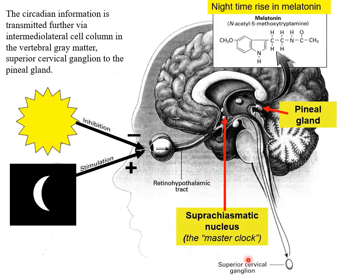The role of the suprachiasmatic nucleus in controlling the circadian rhythms throughout the body is partly via hormonal mechanisms, controlling, for instance, the circadian output of the anterior pituitary. But a major role is also by controlling the circadian output of melatonin. Now the hormone melatonin comes from the pineal gland, and the suprachiasmatic nucleus controls the pineal gland via a pathway which goes from the suprachiasmatic nucleus through other nuclei within the hypothalamus, down the vertebral column to the superior cervical ganglion, and then up to the pineal gland. So the superior cervical ganglion is a major link in the pathway to the pineal gland.